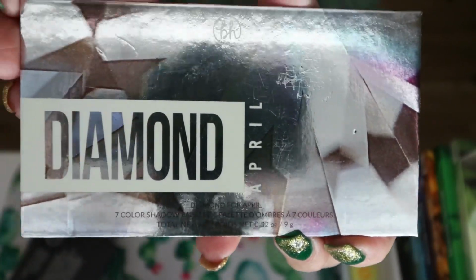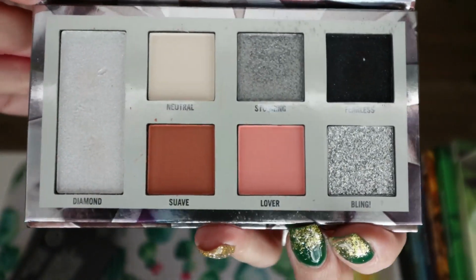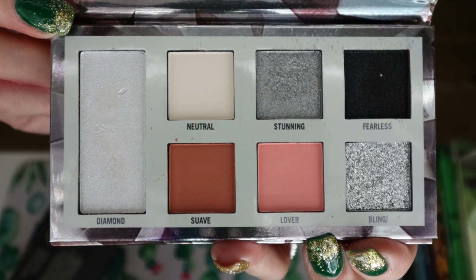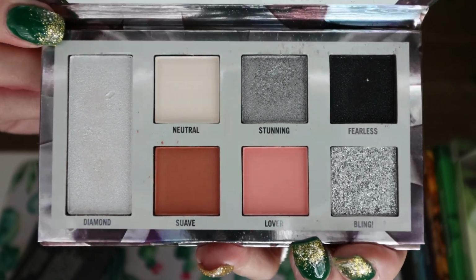I'm so sad that BH is now owned by Makeup Revolution. I have not purchased anything since they sold to them. These are all from last year. This was their Birthstone series that they did last year, and I did declutter a few of them, just kept my favorites. I really like the Diamond because it is that cool tone, kind of smoky eye.